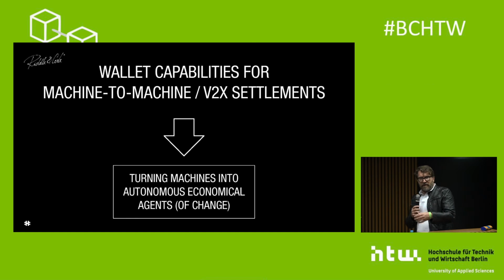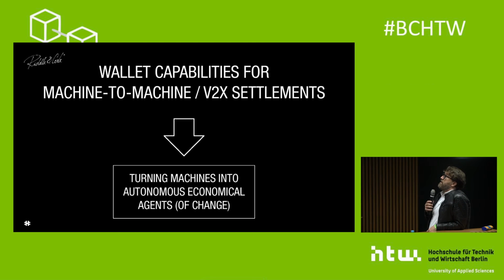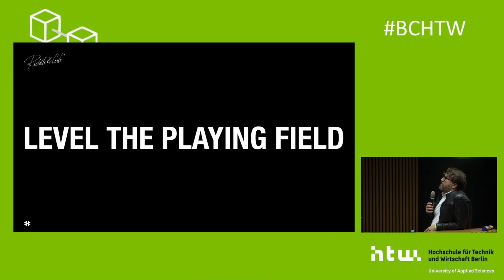And that's also why governance is so important, because in the end, they will transact based on a rule of smart contracts, or a range of smart contracts. And somebody, of course, has to audit smart contracts and supervise this. Number four, we need to level the playing field in the end.